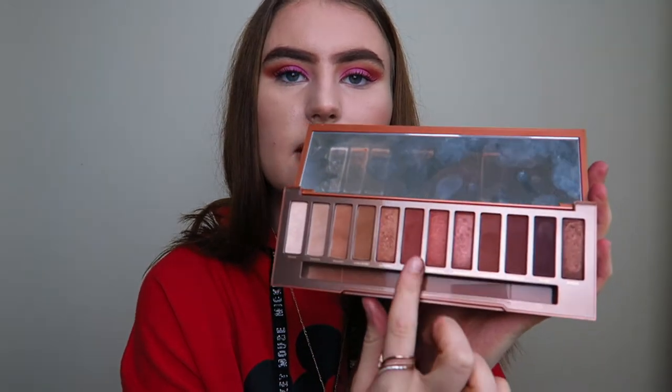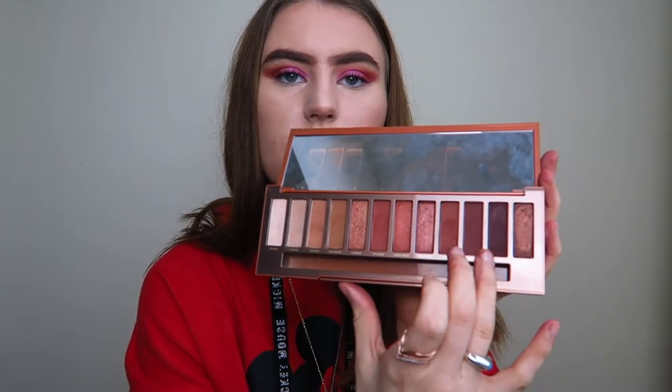And then I do tend to stick to the matte shades, like this one here, and these two over here, rather than the shimmery shade, just because I prefer a matte look. I've got a shimmery look today, but I do prefer a matte look. But the shimmery shades are where the pigmentation hits. The pigmentation is insane in this eyeshadow palette.